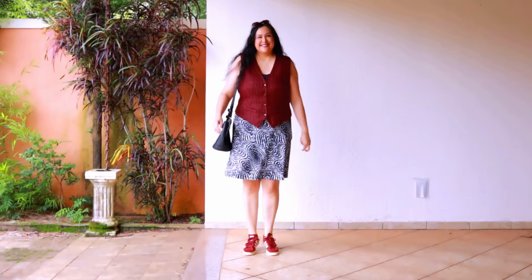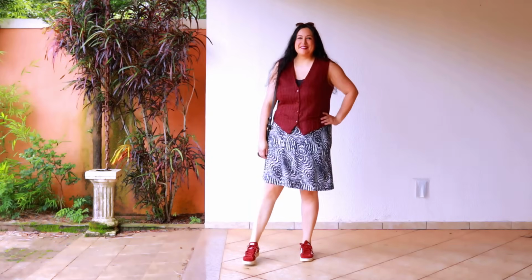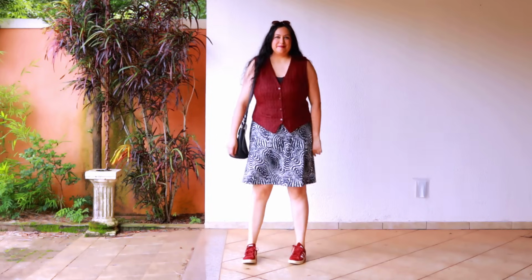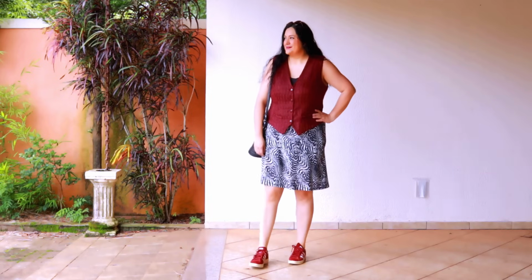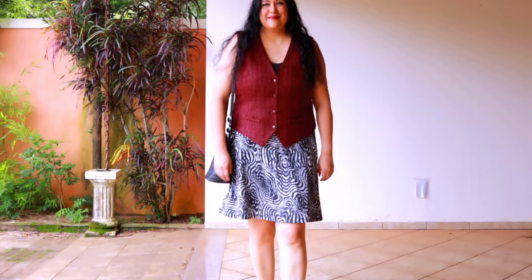Now let's make it a little more sporty. I've got a knit skirt, pull up, very comfortable. I have some really cool Adidas sneakers that sort of match the color, and I would be very happy to spend the whole day like this, being very comfortable. Again, the vest worn as a single layer, just my sports bra underneath, and that's it.